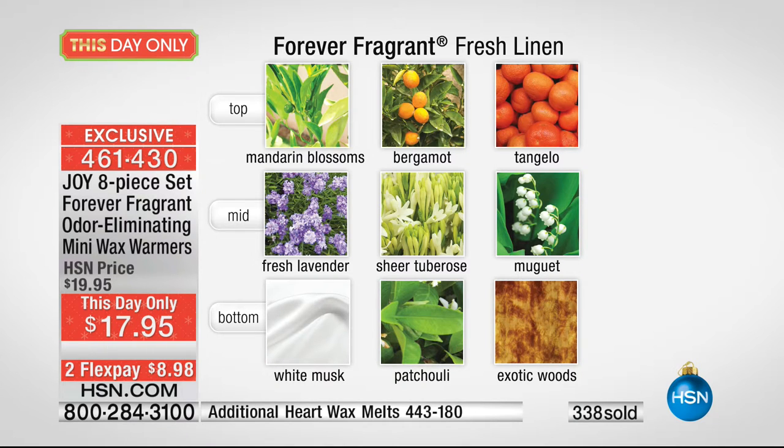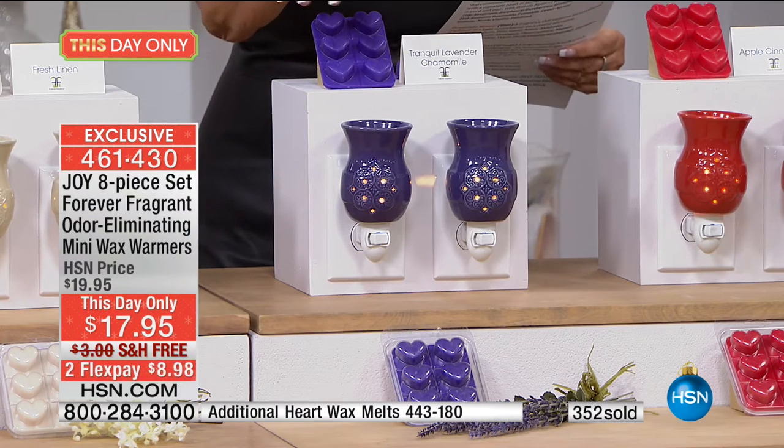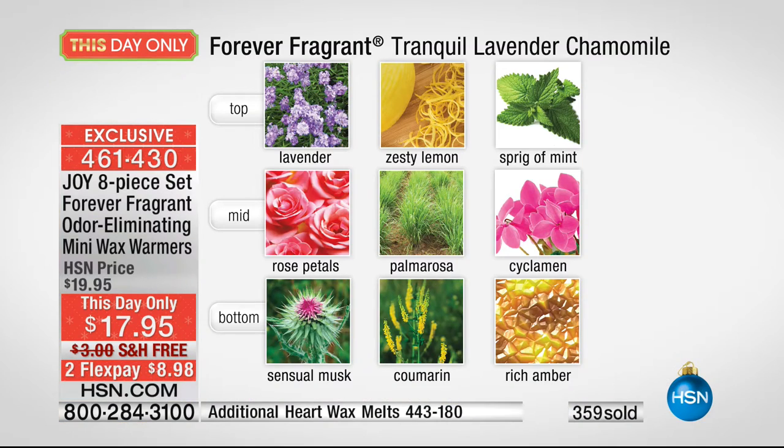Then we have the purple, the tranquil lavender chamomile. You have to buy multiples of this.